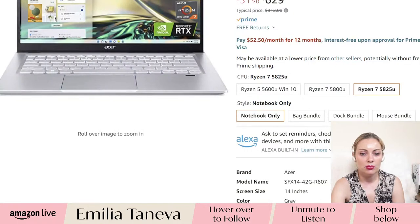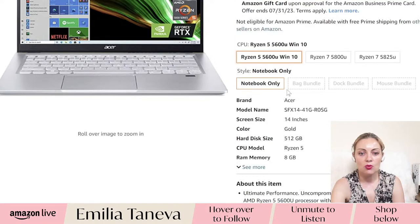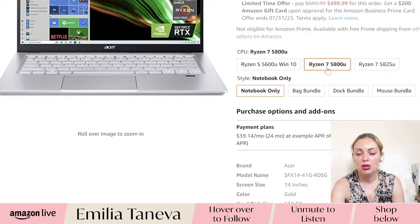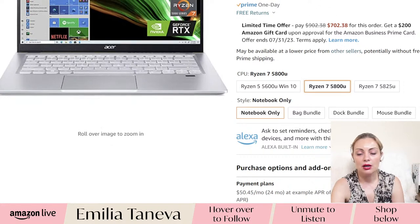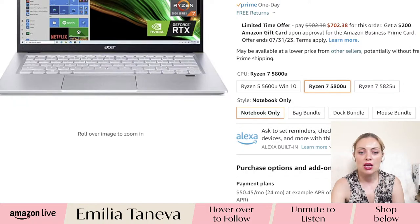So check it out, 31% for this particular model. This one has the Windows 10. So different models might not be on today's deal page, so make sure you select the style that you're looking for and compare different specifications. This, for example, supports Amazon Alexa. This is with Windows 10.